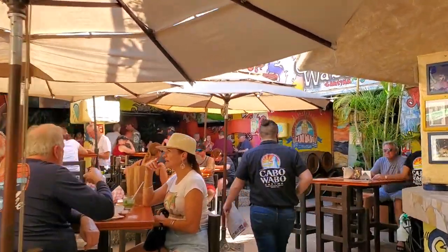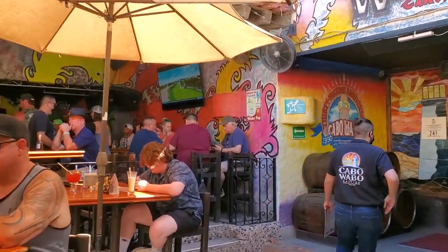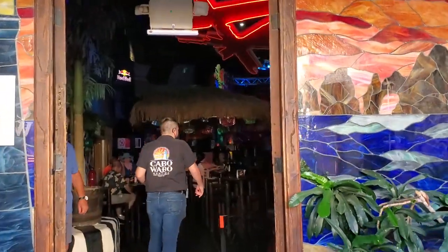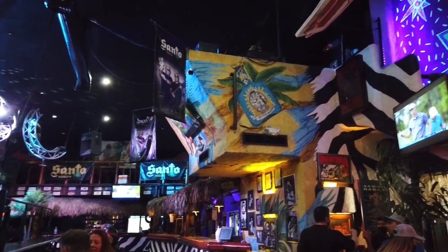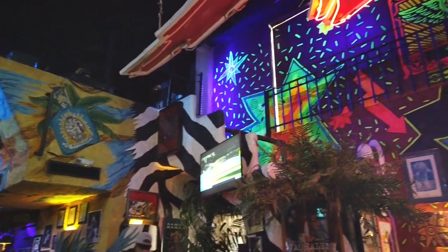Woo, we are back. So they have an outdoor bar area. Check out in here. Woo, this is where the party's at. Okay, cool. We just ordered a couple margaritas and guess what? It's 2 for $1. We love that.